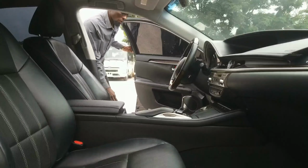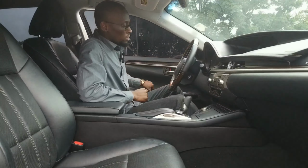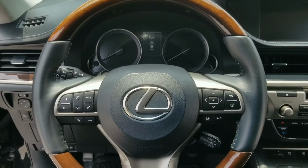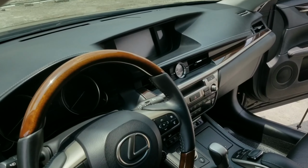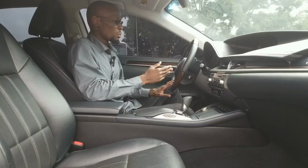Stepping into this vehicle, we have Lexus badging down here to remind you each time you get into it that yes, you are sitting in a Lexus. Inside this vehicle, it's absolutely beautiful. We have a round leather-wrapped steering wheel with this solid wood finish all around it, just to give it that luxury feel. And we also get this chrome accenting used all around. We have buttons on it to control things like your Bluetooth, audio system, and voice command.